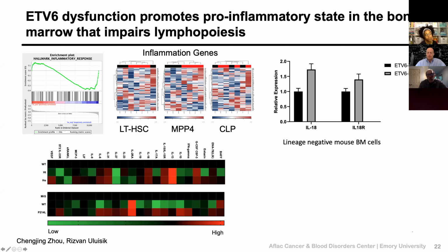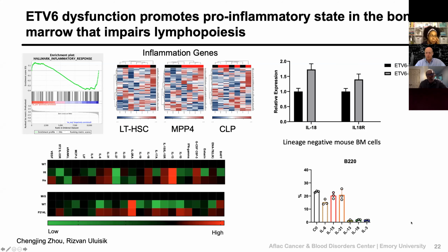And lastly, she just recently cultured MPP4 cells in conditions that promote B cell development with some of these differentially secreted cytokines, and found that at least a couple of them dramatically impair B cell development in these conditions. And so hopefully through our consortium, we'll eventually be able to measure circulating cytokines in human subjects to determine if they are indeed differentially expressed in those with ETV6 mutations, as well as other translational studies.